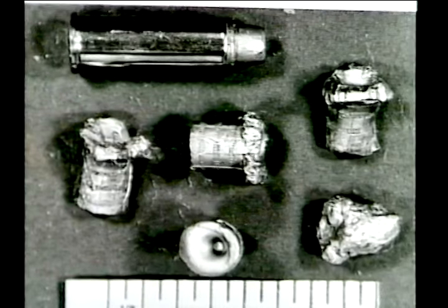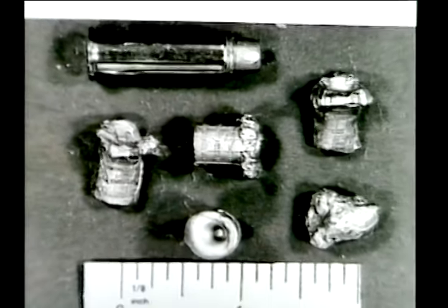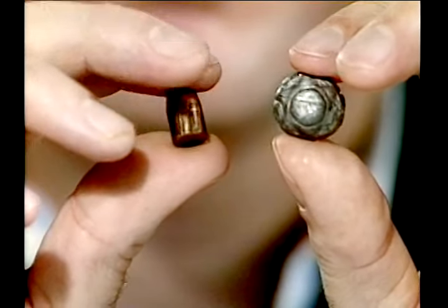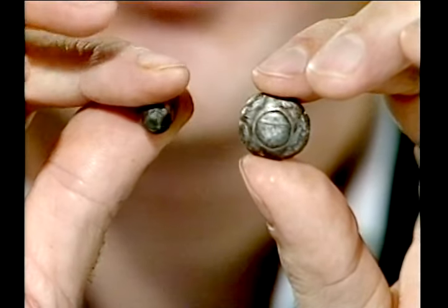Some of these bullets hit bone and some did not, but what you see here is very typical of the type of deformation encountered in bullets taken from bodies. While there was some expansion, most of what you see is really deformation, not perfect symmetrical expansion like you'll get in duck seal, water, or ballistic gelatin.